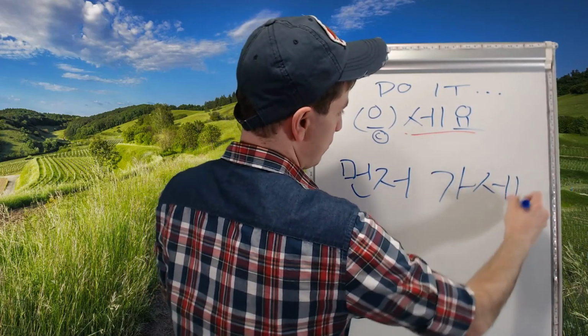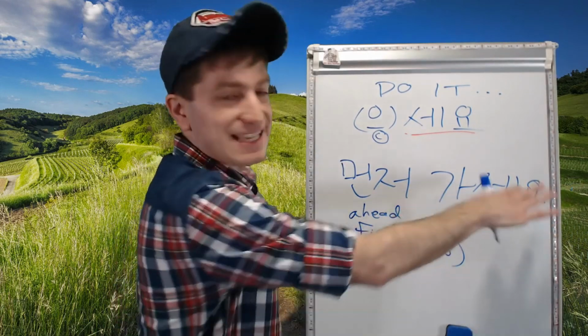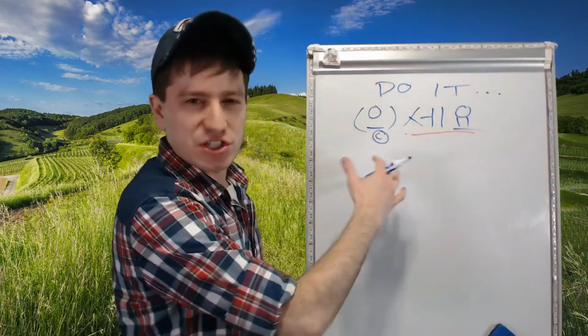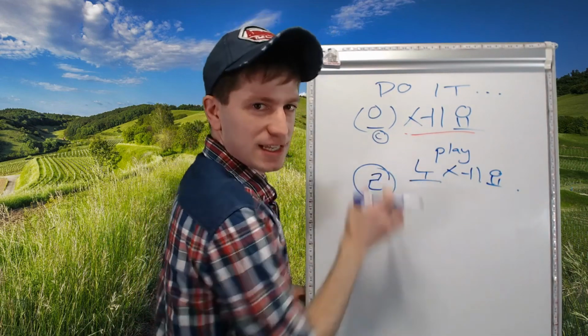먼저 가세요. 먼저 meaning first or ahead, before other people. 먼저 가세요. You go first. Go ahead. There is an exception with conjugation, and that's just the regular honorific conjugation for 세요. Verbs that end with this letter, remove it.